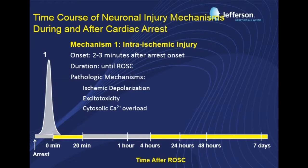So that's ischemia, right? Ischemia is no blood flow. We modify ischemia by doing chest compressions. And during that time, you get a rapid onset of pathology that includes ischemic depolarization of heart cells, excitotoxicity, and an influx of calcium into the cells. And that goes on until there's return of spontaneous circulation. And that's a very hard phase to treat, right, to modulate that. We can modulate it with chest compressions.